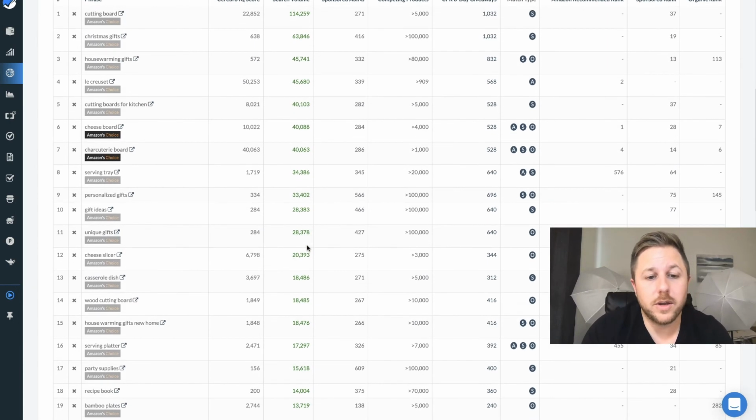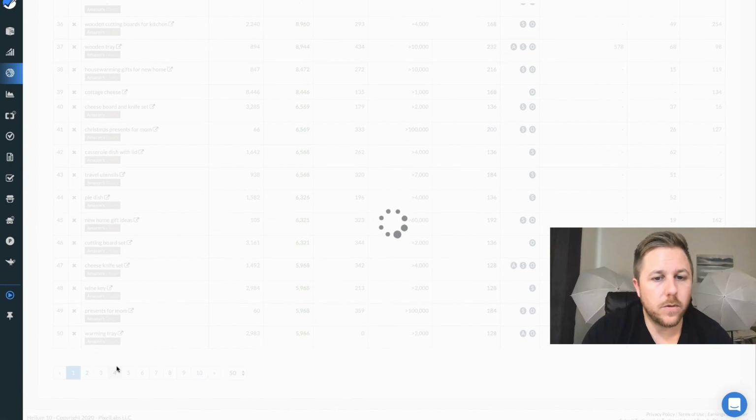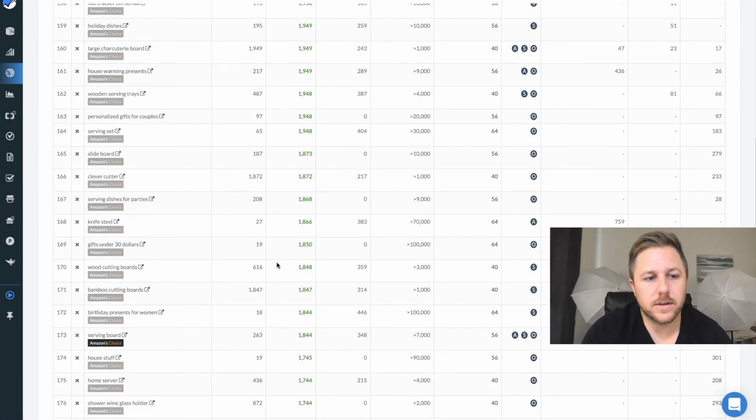That is why I always tell people go for the lower search keywords. It'll be a lot cheaper and easier to rank for. So I want to make sure that I could actually get like 30 to 40 keywords or more so I could target them in my whole listing. So let me go to page 4 and see if there's enough keywords to target here. Let's see.